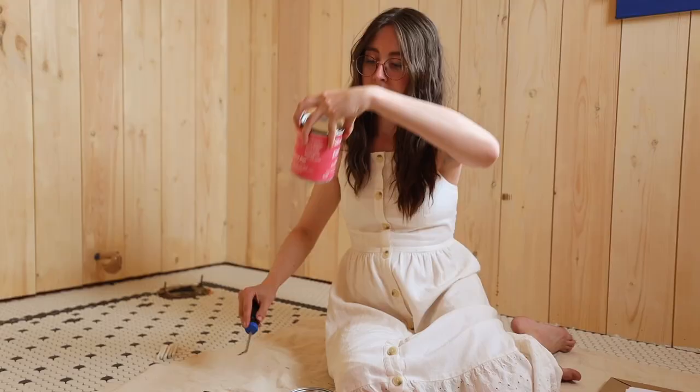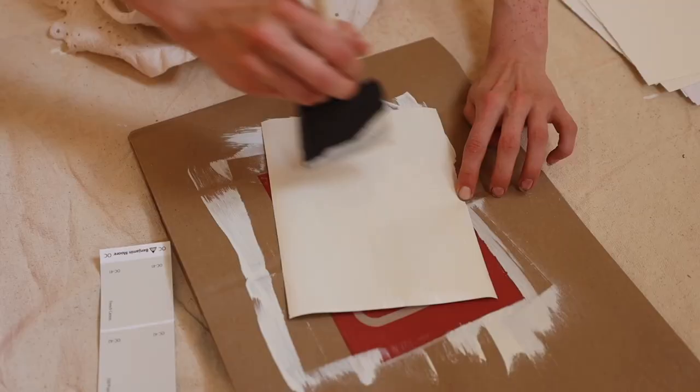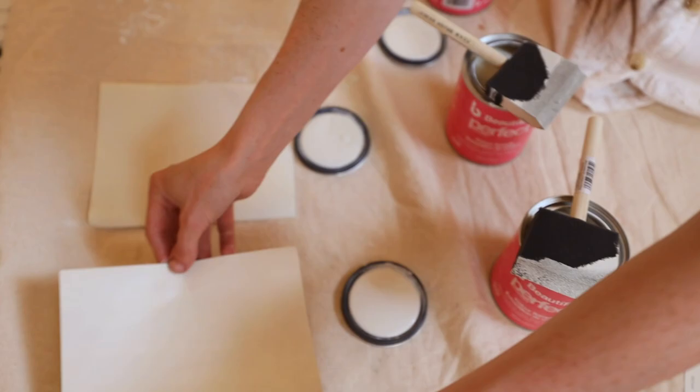This one is Seashell by Benjamin Moore. These are actually all Benjamin Moore. Grand Teton White. Oh, I was calling it Teton. Pretty sure it's Teton. November Rain and French Canvas.